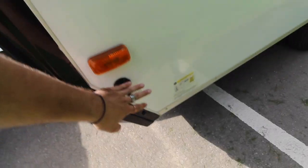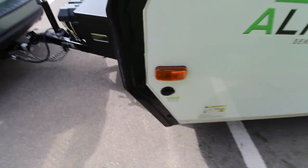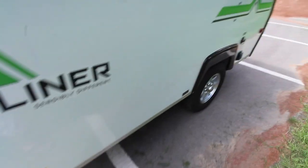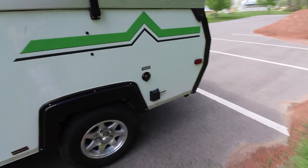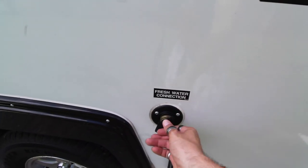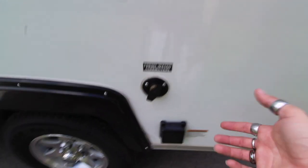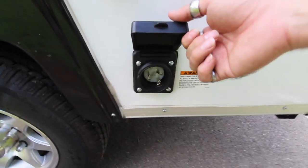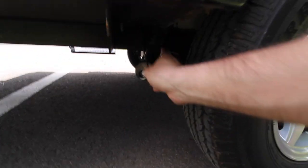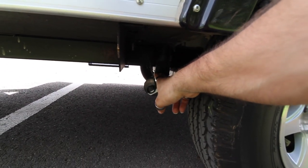Then on this side, I have my solar hookup, and it's a quick connect, so all I would have to do is buy a solar panel, even a solar briefcase, and possibly get a converter, and I would have solar hookup right there, so I would never have to be plugged in, which is really awesome. Then coming along back here, I have my freshwater connection, and I can just hook up a water hose to this and put it to any freshwater connection, and I have freshwater in the trailer. I also have my 30 amp connector down here as well. And then underneath here, I have a drain outlet, which allows me to drain the water out of the sink whenever I have water flowing into the trailer.